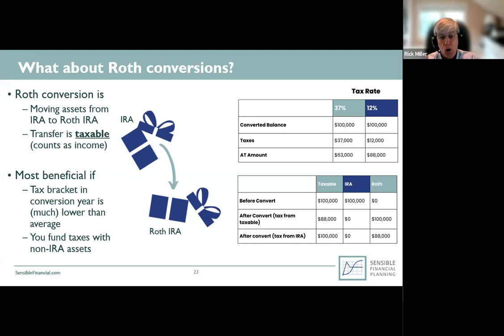Now, when you do this conversion, that conversion is a taxable event. Moving the money out of the IRA counts as a taxable event, and if the money in there is pre-tax money, you'll owe ordinary income tax on the money that you convert into the Roth IRA. We'll show how that works in these tables in just a minute.